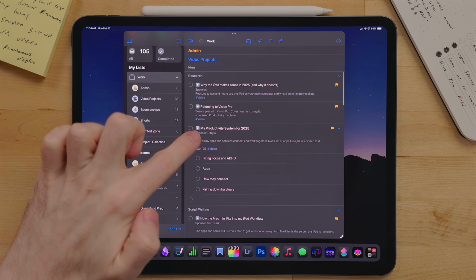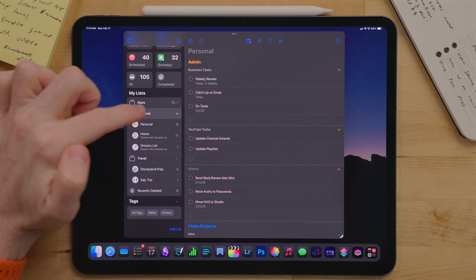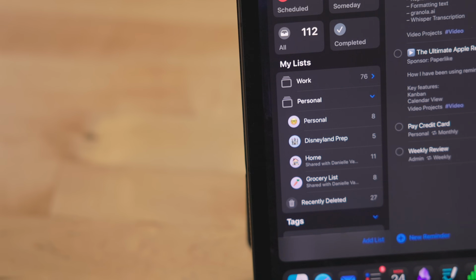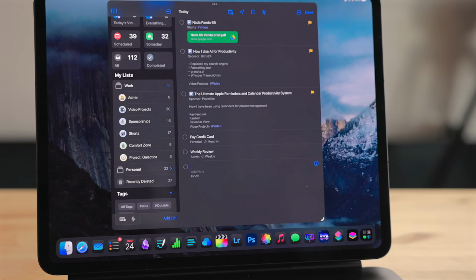When I'm at work, I collapse personal, and when I'm home doing house projects or personal tasks, I collapse work. This kind of allows me to silo tasks for specific times. If I'm really needing to focus on home improvement stuff, I can just focus on that. Or if I'm needing to focus on work stuff, I can focus on that. This is especially helpful for me because I work from home and I don't have that physical barrier of like, okay, I'm leaving the office and going home, or I'm leaving home and going to the office.